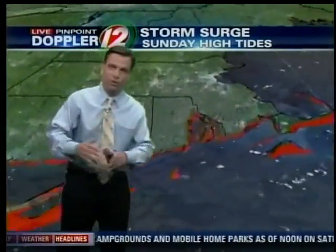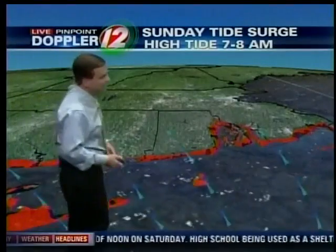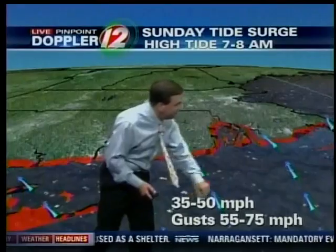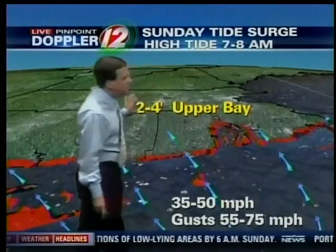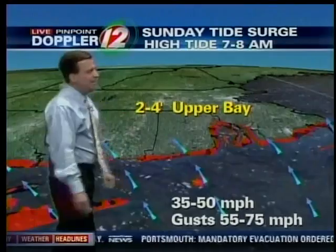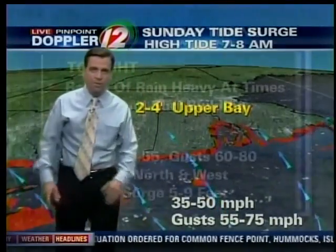We talk about the surge. The tide is abnormally high. You have strong southerly winds coming in advance of the storm, 30 to 50 miles per hour, gusting 55 to 75, pushing that water on the coastline. So at the upper part of the bay during the morning high tide, there may be a surge of 2 to 4 feet, and it may be slightly higher during the evening high tide. Along the coastline, we're looking at a storm surge on the order of 4 to 6 feet.